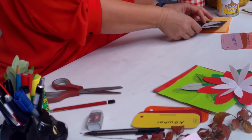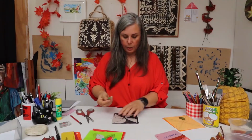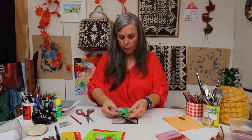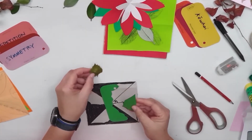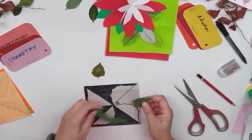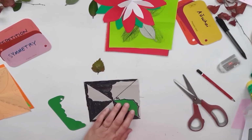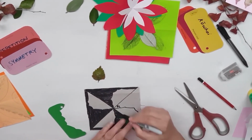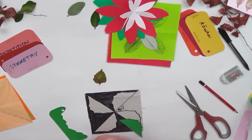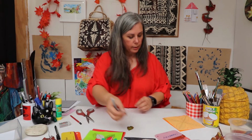My next one I made on a muesli bar box, and same again with my paint colour samples. Great cardboard to use. I looked at the shape of this leaf and I liked the crooked edges that it had on it, so I kind of wanted to get a shape like that. Laid it down on my cardboard, got my marker pen and just traced around the edge, and then spent a bit of time colouring in the background. So you can imagine that that would look quite good once I finished it.